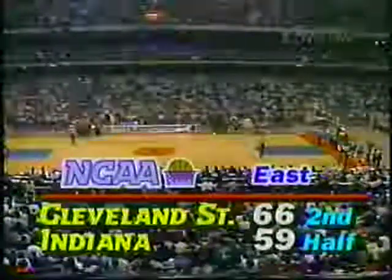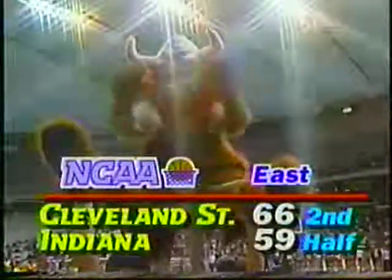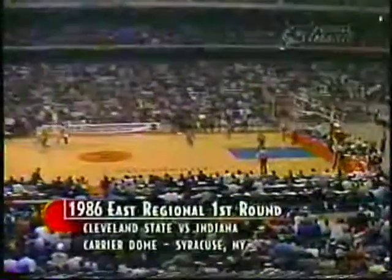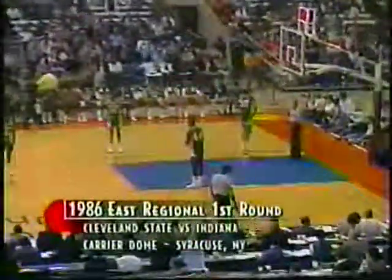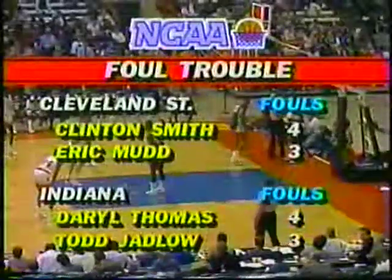A 66-59 ball game. Cleveland State has led most of the way here in Syracuse, as the Viking likes what he is seeing this afternoon. This is Ralph Hacker along with Dan Bonner. We're happy you could join us from here in the Carrier Dome. It's been a very interesting basketball game thus far. Cleveland State coach Kevin Mackey said that he felt they could play with Indiana as long as they could force turnovers and control tempo. They've done that so far.